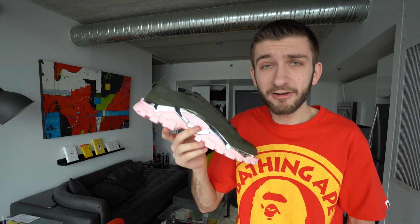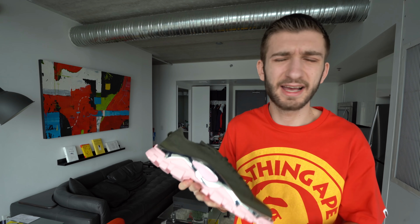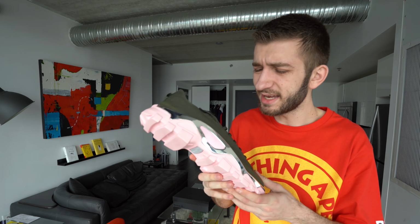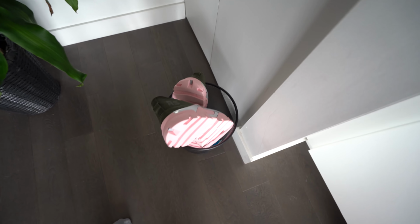Oh boy, $550. You make some amazing sneakers. You make some really, really nice sneakers. I love tons of your models. But if you're charging $550 for this, yeah, that is all I'm gonna say about those.